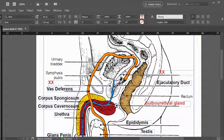One of its functions is it produces the first set of secretions that then goes through the urethra and cleanses it in preparation for the sperm to come out next, because previously urine may have been in there. So this is a cleansing fluid, does some other things as well. But it's the first secretion that comes out of the penis prior to any other fluids.